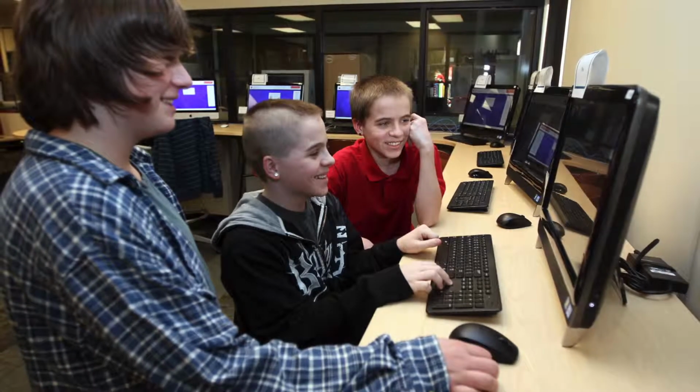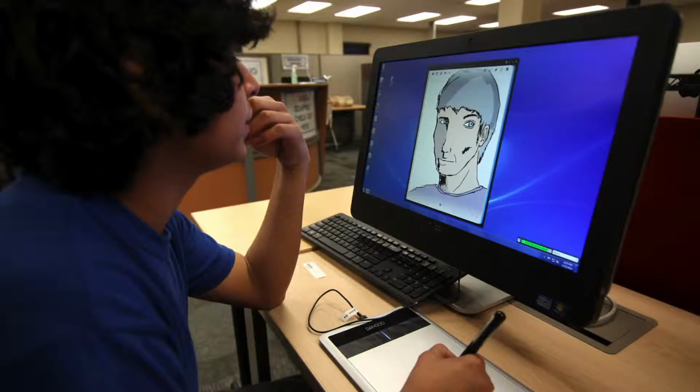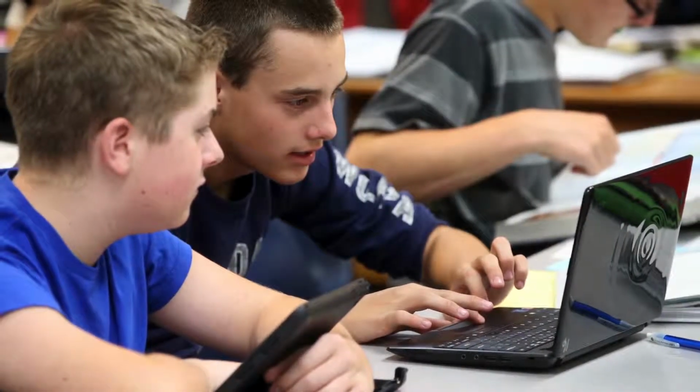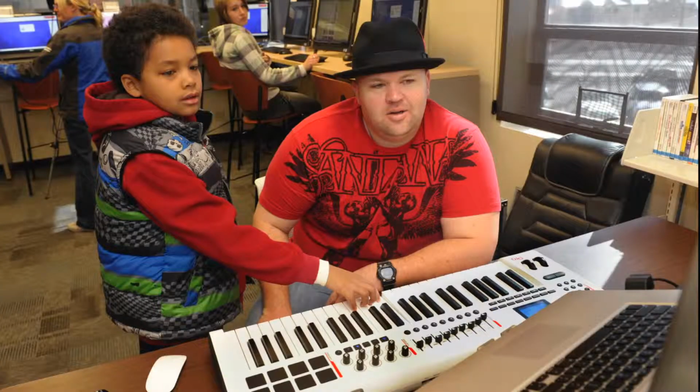It's about being able to take foundational knowledge and skills that they're learning in school, and to be able to apply those, to synthesize, to be able to actually address real problems, to come up with real solutions.